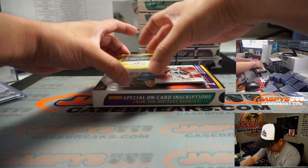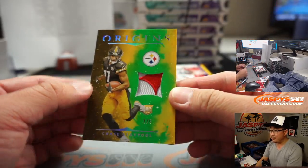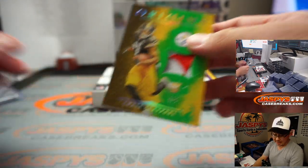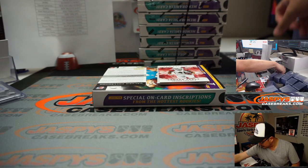Chase Claypool seems to be on the thicker side unless I grabbed a card. Oh, I grabbed a redemption. Still nice. It's 1 out of 5. Part of the red star. Right there. 1 out of 5, Chase Claypool, Michael Mary, and the Steelers. Out of 5s and under are a train whistle.